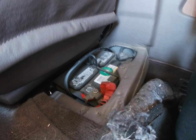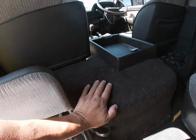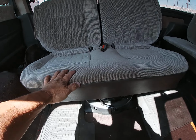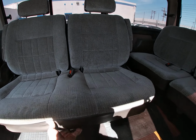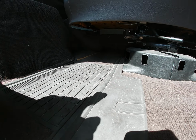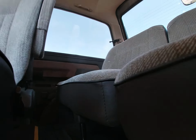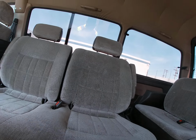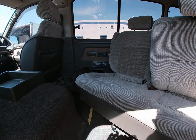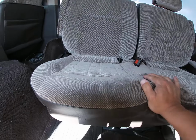Like I said, there's the battery, and the battery cover is back over there. Got a little tray. It's a mid-engine. They call it front engine, but it's actually mid-engine to me. And this seat is cool. It'll go forward, and I think it swivels. I just haven't figured out how to swivel it. There it is. Here it is. Oh wow, okay. There we go, look at that. That is cool. Yeah, see? Swivels. That is cool.